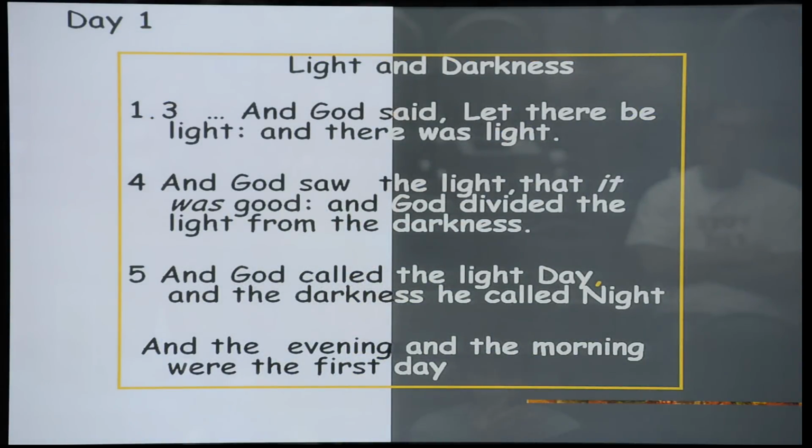On the first day, what did God make? Light. First day, God said, let there be light, and there was light. So the question is, what did God say after he'd made that first period of morning and evening? Anyone know? That it was good. What else did he say? He said, hey, let's call it a day. Because it was a day working.